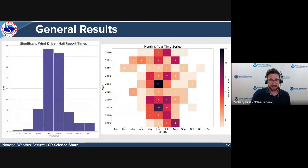Looking at just the general timing of these events, it's not surprising that these are generally occurring in the mid to late afternoon and evening hours with a peak between 21Z and 3Z. And most of these are during the warm season, roughly between May and August, with a handful of cases in some of those shoulder seasons. So again, if you think of the timing of when you're getting severe weather in the Central Plains, it's generally that May to August timeframe. So that's not particularly surprising to see.